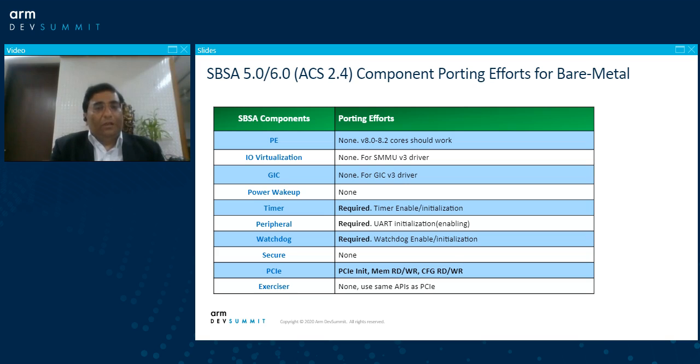With respect to the different components that are available in our customers' SoC, if they are using standard CPUs from ARM, the 8 or 8.2 cores, it should just work out of the box. There's no real porting required because we provide the required drivers to adapt the SBSA tests to run bare metal. The same holds true for GIC, timer, other peripherals, watchdog. For PCIe, depending on the IP that you are using, if it's Cadence root port controller, things will work out of the box for you.